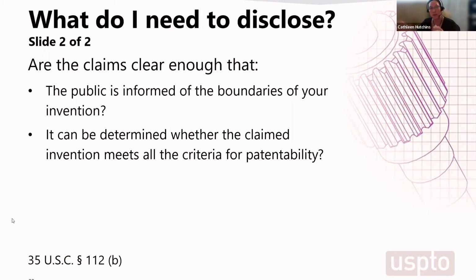So remember those 3 requirements I had: section 101, which is whether or not it is eligible subject matter, section 102, which is whether or not it is novel, and section 103, whether or not it is non-obvious.